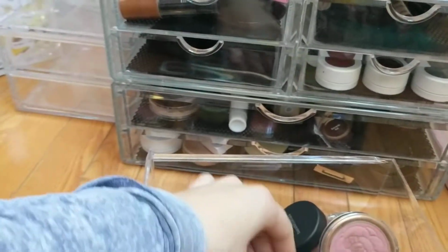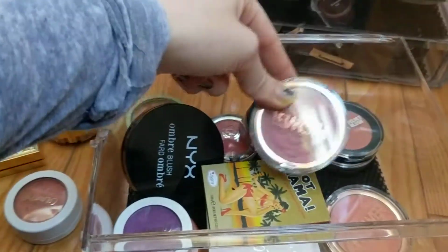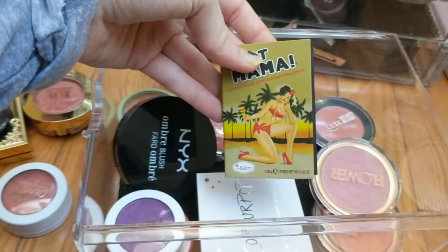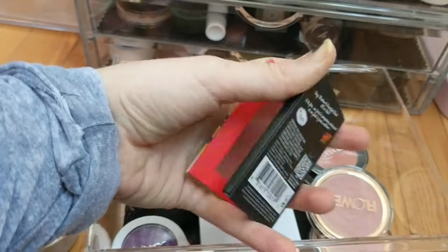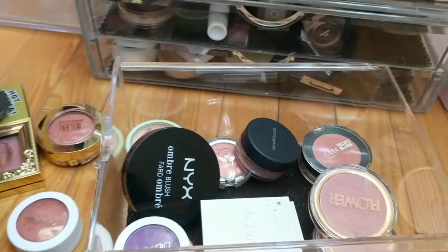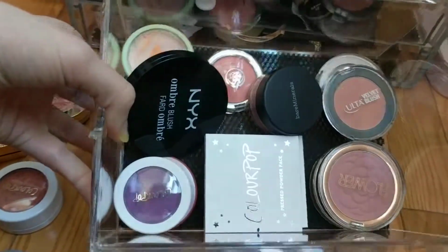And why don't I bring in... Sorry, my filming skills are awful today. I think I'm going to bring in Hot Mama as well, because I want to see how that looks with Bahama Mama, because I know that they're kind of made to go together. So that's what that one looks like. And I think that'll be good, because I do still have that Tarte palette in there with all the blushes. So I'm going to put that back.